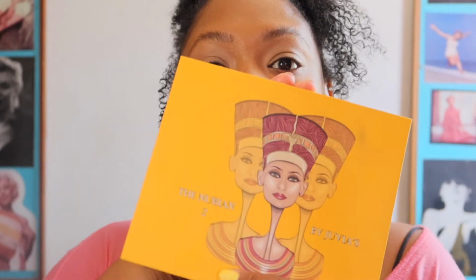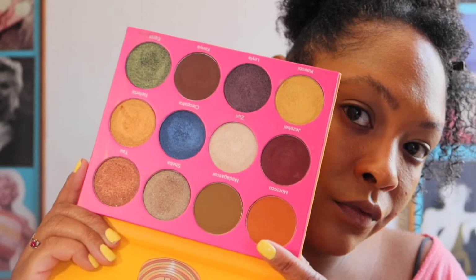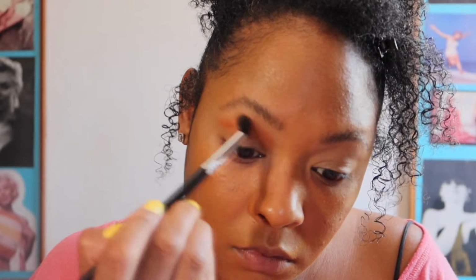Let's get this eyeshadow on. We're going into the Juvia's Place Nubian 2 eyeshadow palette. I love this eyeshadow palette. I'm going to start off with Morocco. I'm just going to throw this color, which is like a burnt orange, in my crease and just blend that out.